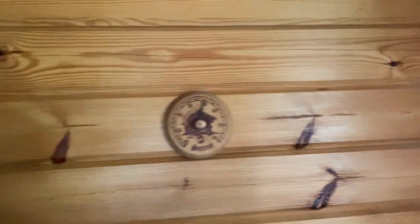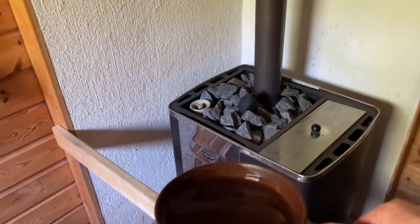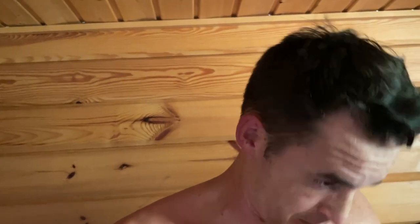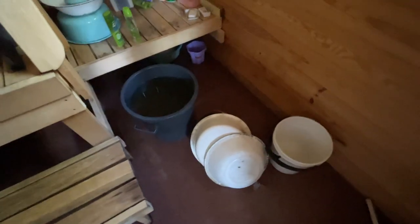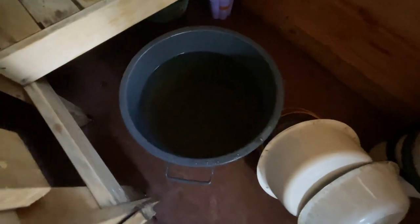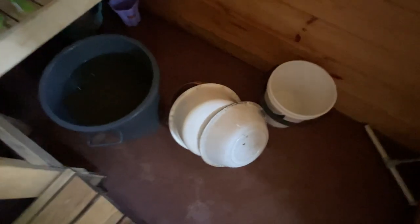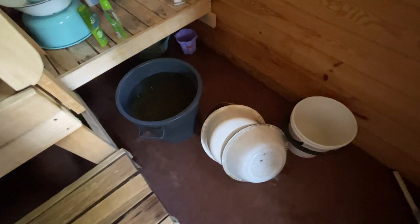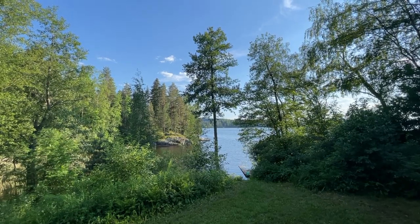Now in the sauna, it's a fresh nearly 80 degrees, perfect temperature. Oh my gosh. Remember I said there was no running water here? Well, this is the shower. Big bucket of lake water, some smaller buckets, a scoopy thing, and you're golden. That was a good sauna session. It's time for some dinner now, and then get ready for the football later.